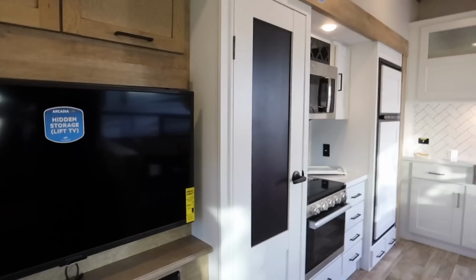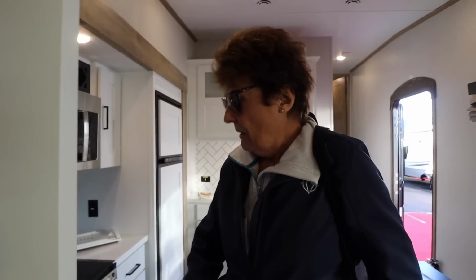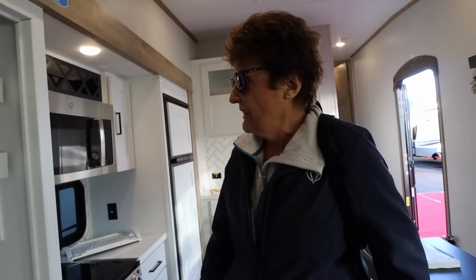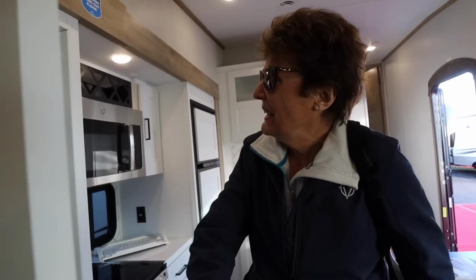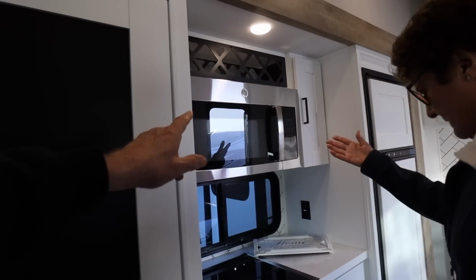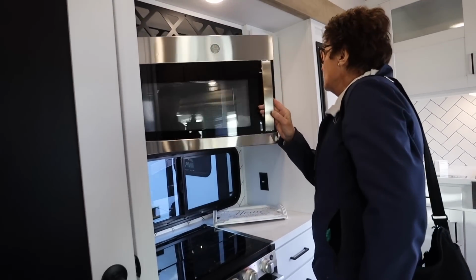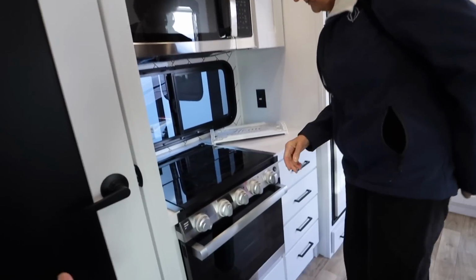'Cause I see AM. Look at this. This is quite... This is the pantry. Holy smokes! That's better than what I have at home. Have they got lights in there? That's a very impressive looking microwave. I presume it's a microwave convection oven.